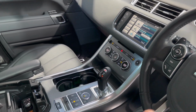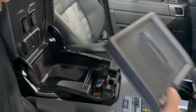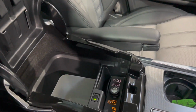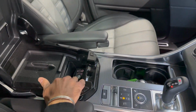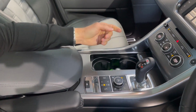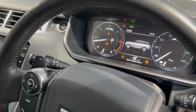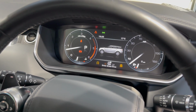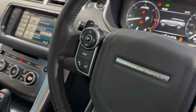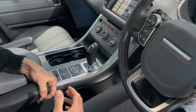Now, it does have some other nice features though. It has got a fridge. So you've got your full fridge in here, under here, you've got your cooler under there. You've got loads of USB ports and an aux port for charging and inputs. You've got the famous Land Rover all-wheel drive system here that allows you to adjust your drive modes, and you can see that they can all be adjusted in the dashboard in front of me, and if you just push it down, you get the auto mode. Cup holders everywhere, loads of storage, these amazing armrests here.